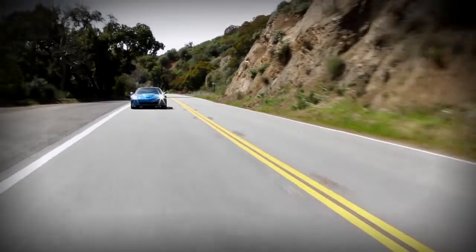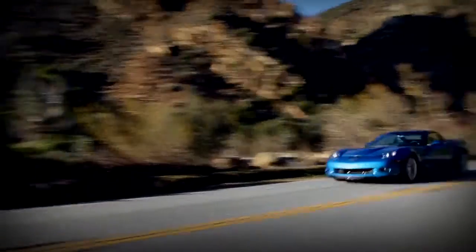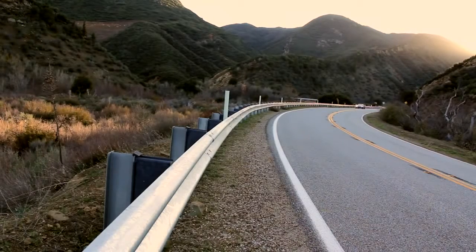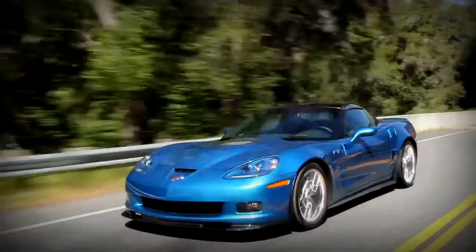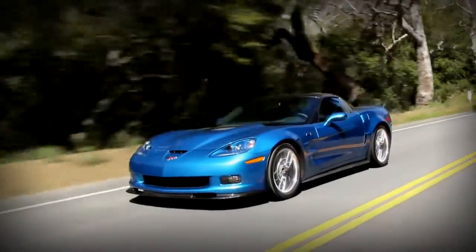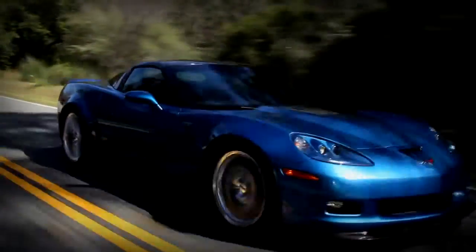This is a lesson in overkill. It's like driving a nail with a sledgehammer. You can do it, but it's entirely unnecessary. I mean, this car is so fast, dental records don't matter. This is a 200-mile-an-hour Chevy. Holy cow.